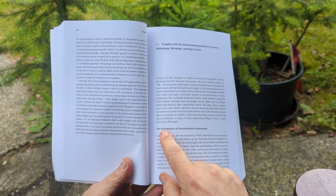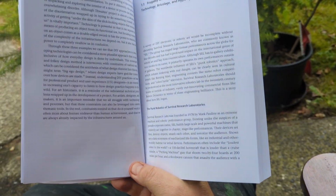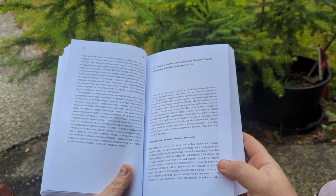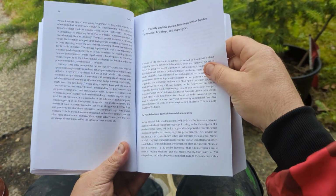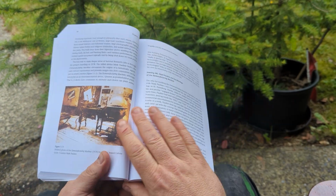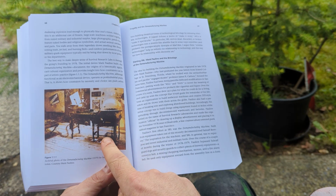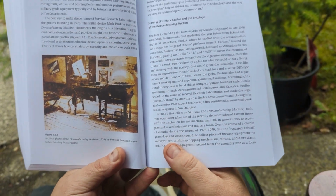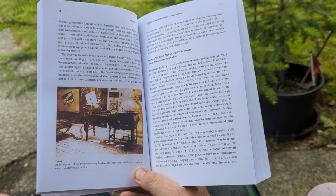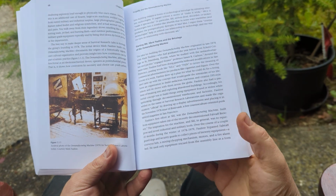I use this idea of punk robotics, and I talk about punk technologies as a theme, an approach that a lot of people use, including SRL. SRL was started in 1978 and 1979 with Mark Pauline in the Bay Area. Here's a photo from '97 on of the machine called the Demanufacturing Machine. I try to provide an overview of how Mark Pauline started Survival Research Labs in the 80s, or conceived of it in the 70s.